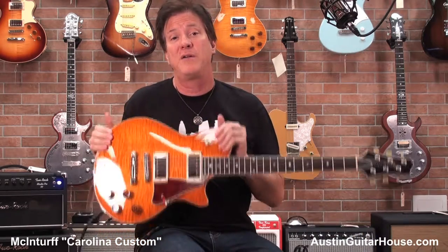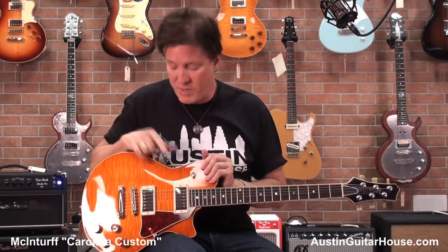I love this guitar. And you can get this through Oz here at Austin Guitar House. Just call me up and say, Oz, I want myself a Terry McInturff Carolina Custom. And this is what you'll get right here. Lightweight, killer sound, Peter Florence pickups.